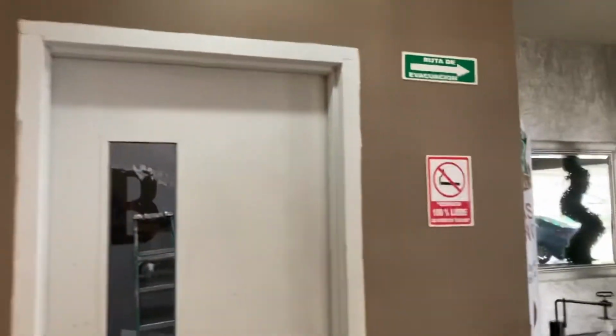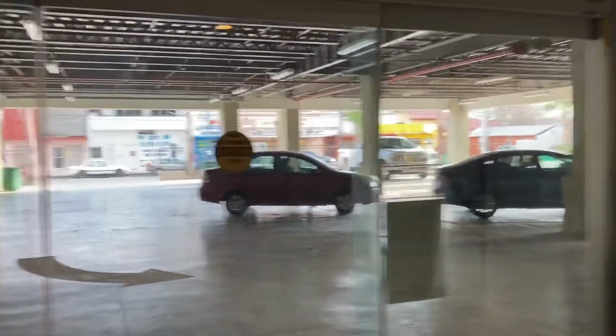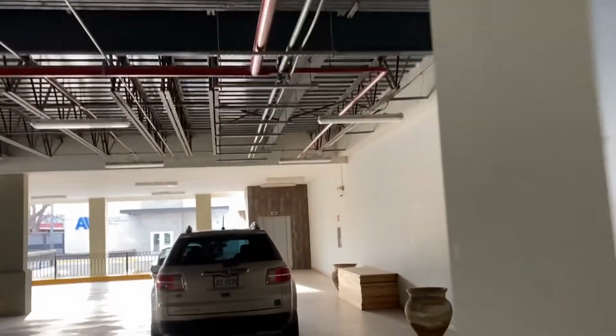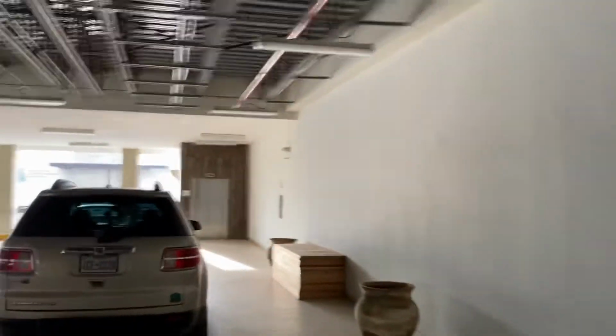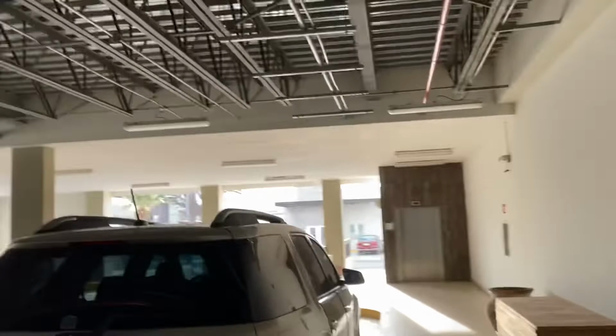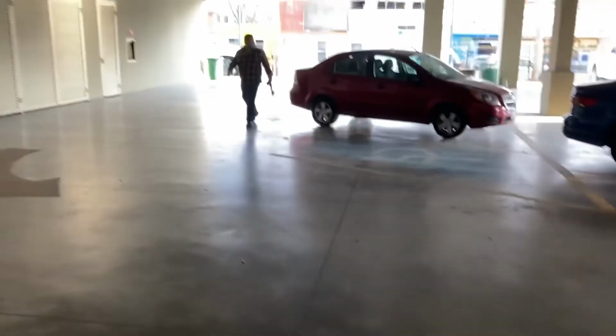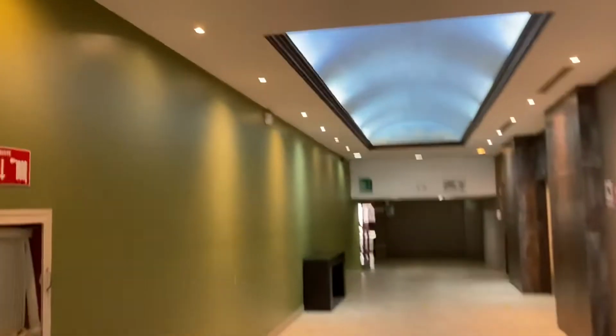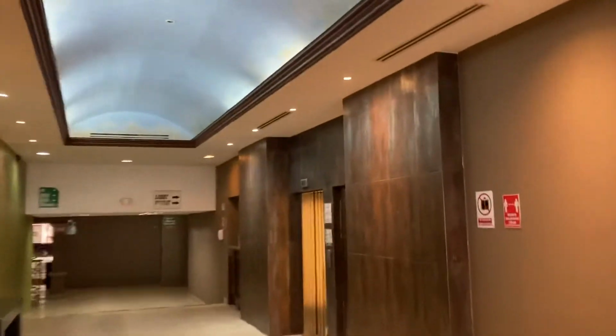And that's for employees only. And out here's the other side of the garage. And right there's the other elevator. Right there's the other Otis Gen 2 elevator, which is a service elevator, I believe. But I don't know what it is. So, anyways, why don't we check out these elevators?